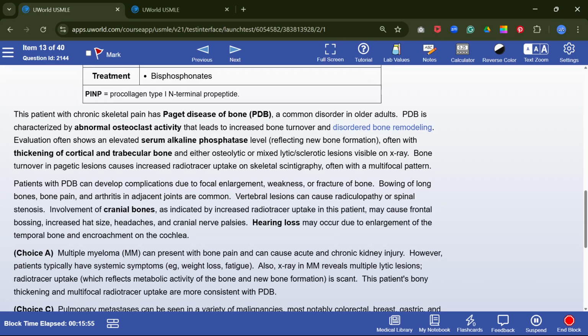Patients with Paget disease of the bone can develop complications due to focal enlargement, weakness, or fracture of the bone. Bowing of the long bones, bone pain, and arthritis in adjacent joints are common. Vertebral lesions can cause radiculopathy or spinal stenosis.